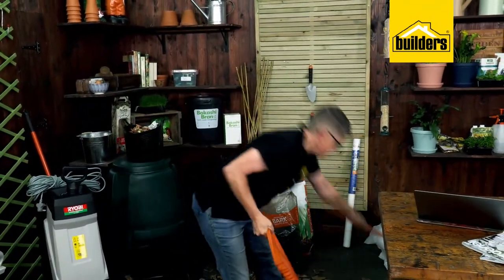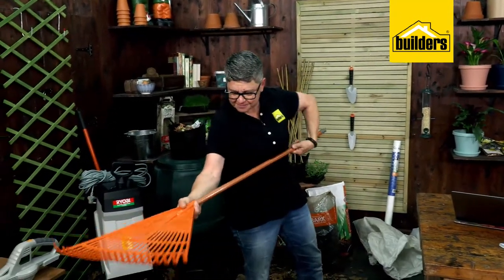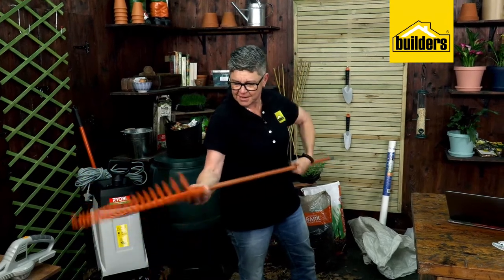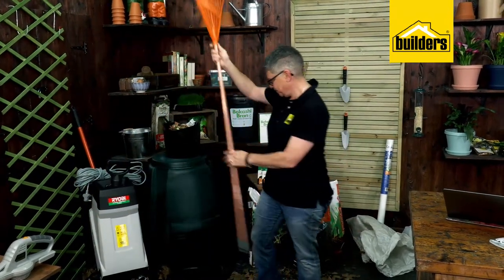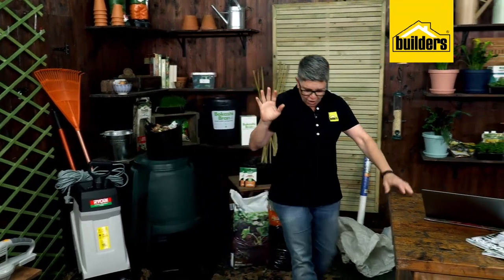Not very effective, but anyway. Okay, so those are the rakes. Let's put this baby back here. And you can stand up there. Okay, so now we've got all of these. That's great. We've collected all the leaves. Life is good. What do we do with them now?